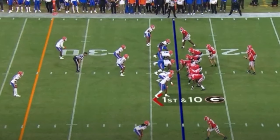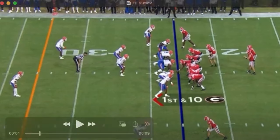Obviously, the Ravens' player personnel, strengths and talents are different at the tight end position than this Georgia team. But let me know in the comments section how you envision, if you envision, and who you envision in some of these roles that we're showing. Obviously, the Ravens have three tight ends, and they have Pat Ricard.